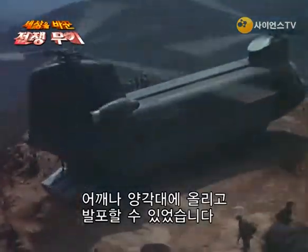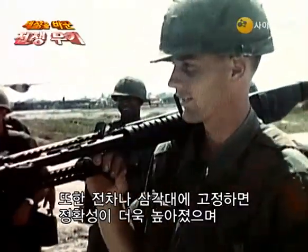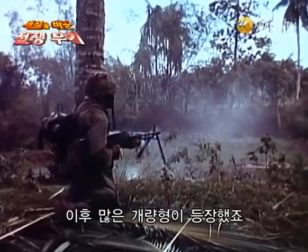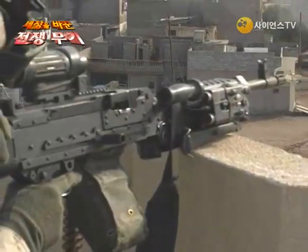It was able to be fired from the shoulder or its fixed bipod. Best accuracy was attainable when used vehicle-mounted or on a tripod base. Several variants were developed over its lifespan. Only recently has it been superseded by the FN MAG 58, redesignated the M240 family of weapons.